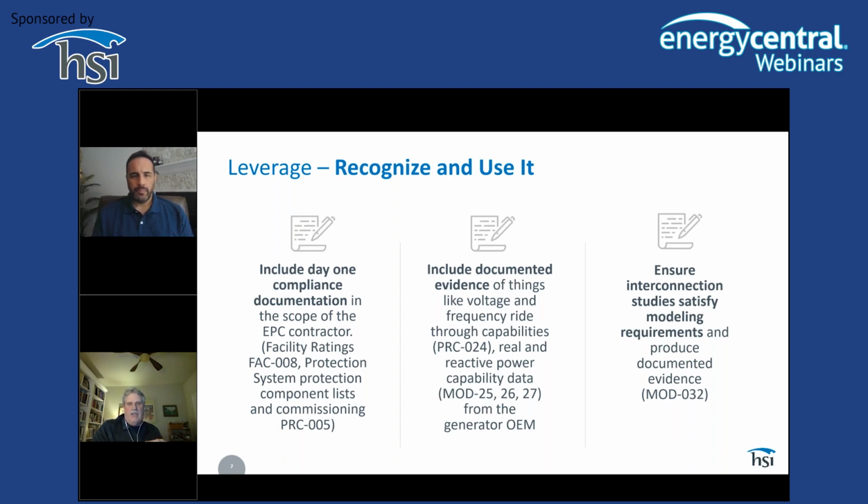Include documented evidence of voltage ride-through capabilities. We talked about that. It's a number, and your manufacturer OEM person knows what that is. It's not something you have to research and test. It's there because they've had to build it into the inverter. Just find out what it is. And either it meets the criteria or it doesn't.